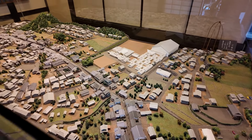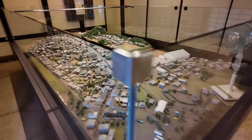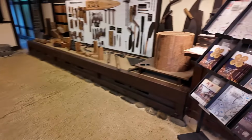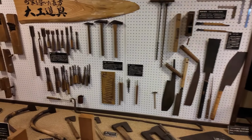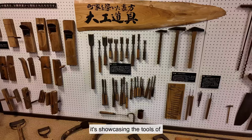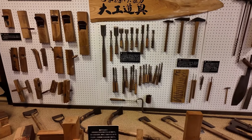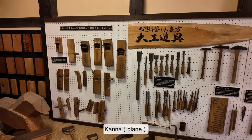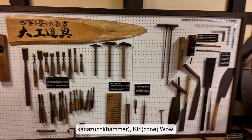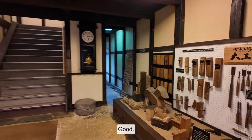I think it's a model of this town. And what's that? So it's showcasing the tools of the carpenters. Wow. Nomi. Kana. Yeah. Kanazuchi, kiri. Wow. I know them. Good.